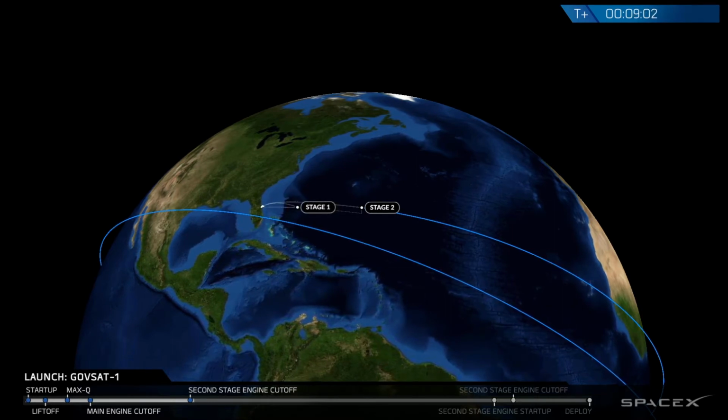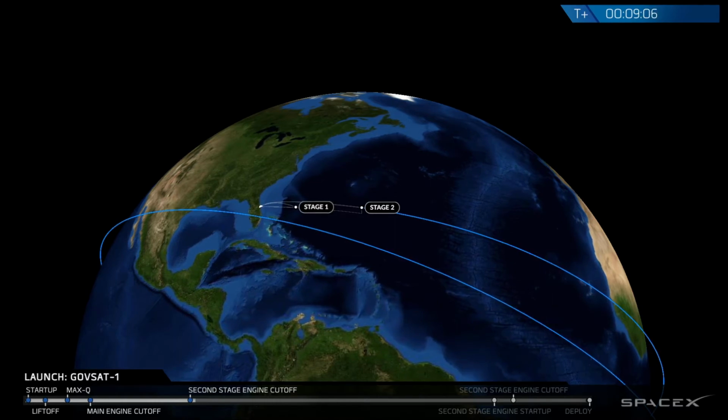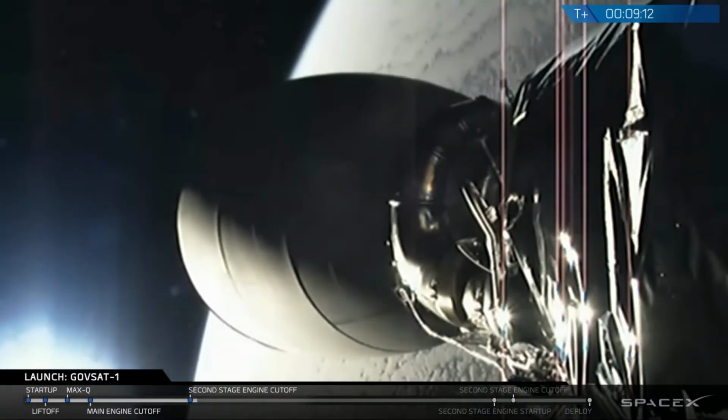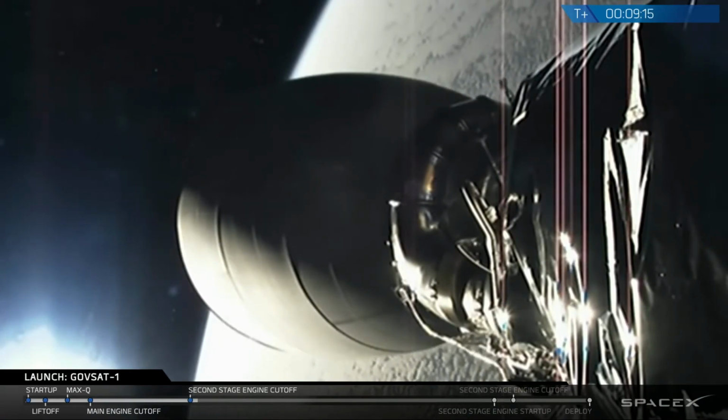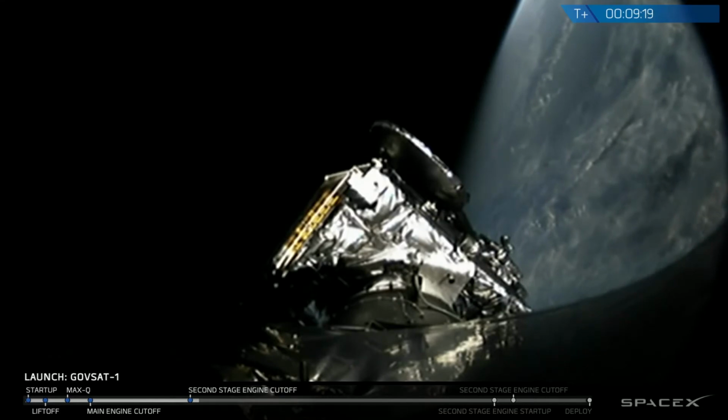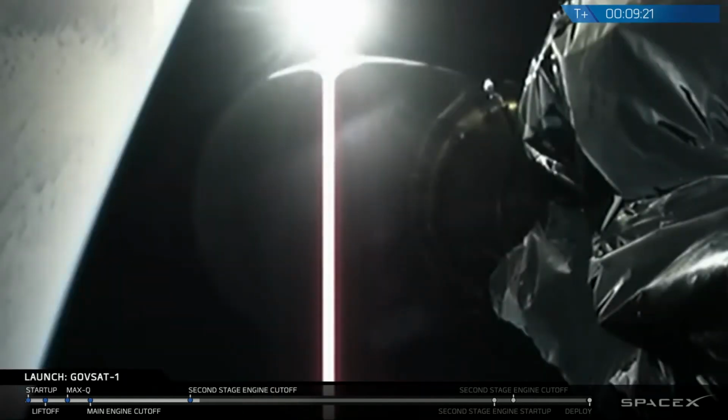You may have heard that the first stage had its splashdown. Again, that was not a recovery of the first stage. That was an expected splashdown. The second engine cutoff event was confirmed, as well as a good parking orbit. And then you can see second stage in space, coasting in that parking orbit.